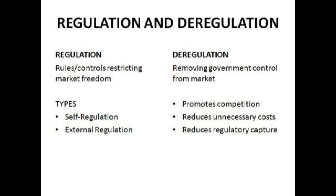Regulation and deregulation. Regulation is basically rules and controls which restrict market freedoms. There are a few different types of regulation. We have self-regulation and external regulation. Self-regulation is when a group of firms regulate themselves through the use of a professional regulator. And external regulation is when an external agency enforces rules and controls. This helps to reduce negative externalities, deter the abuse of monopoly power and protect consumer rights.